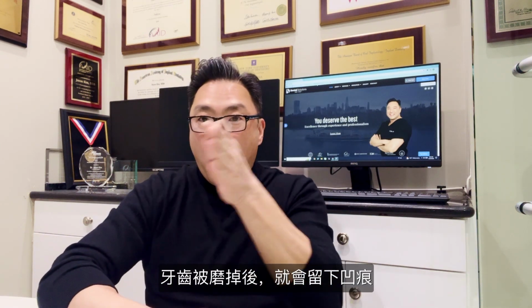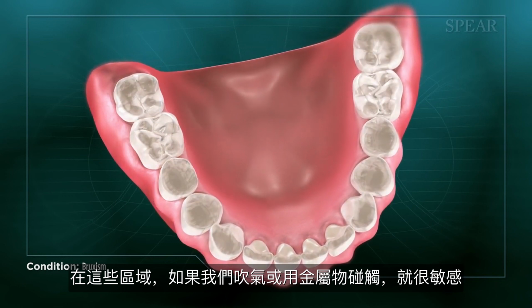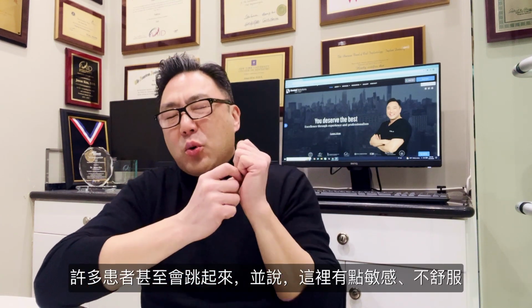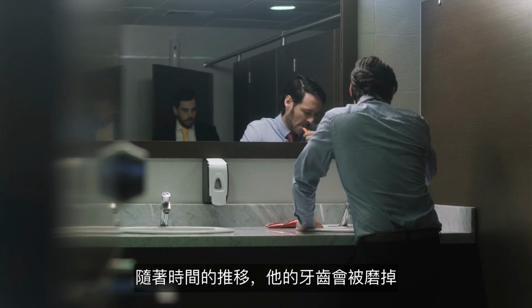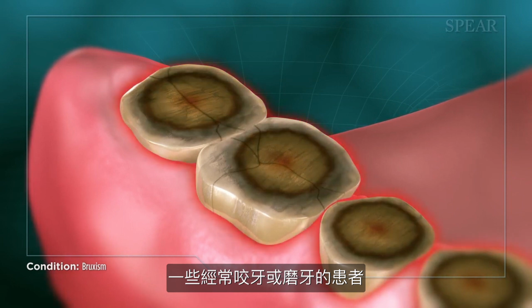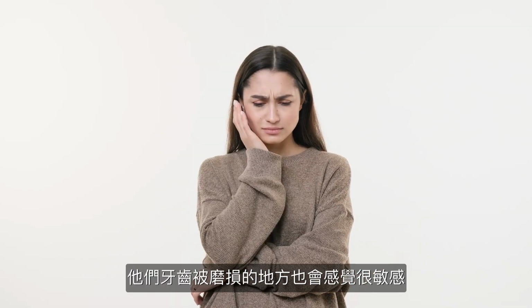Another reason why people get sensitive teeth is people who clench, who grind. They get these areas of the teeth that are worn away, that are notched out. You get these indentations in the teeth. And so those areas, if we blow air or if we touch it with a metal object, it's going to cause sensitivity. You see a lot of patients, if we touch those areas, they jump and they go, oh, that's a little sensitive, uncomfortable. So people who brush their teeth very hard with a hard toothbrush will, over time, wear away teeth. Patients who are more prone to grinding or clenching their teeth will get areas of teeth that are worn away. And those worn away areas are what's causing the sensitivity.